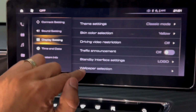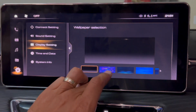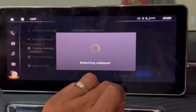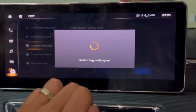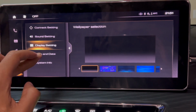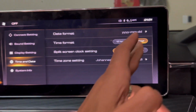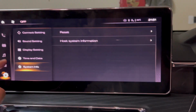A traffic announcement would change your channel to a traffic announcement. The wallpaper selection, you can select between these different wallpapers, and as you can see, there are some interesting wallpapers that are a standard feature on here. I like the plain one just so it looks a little bit more classy and a little bit more chic. And then of course here you can choose the format of your time, whether you want it in 12 or 24 hours, digital or analog. And then of course here is your system information.